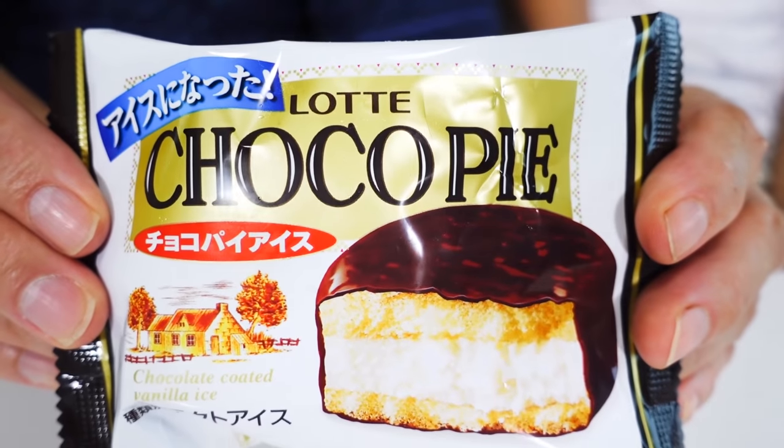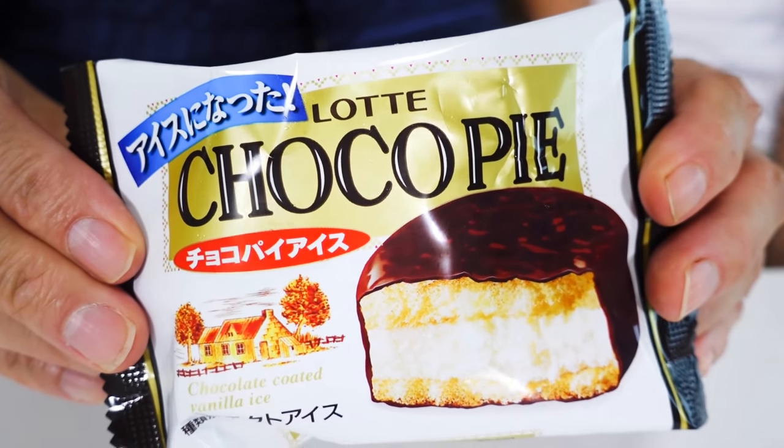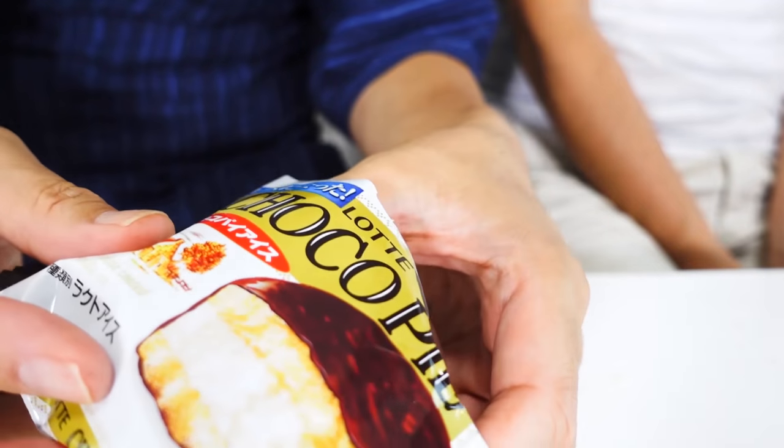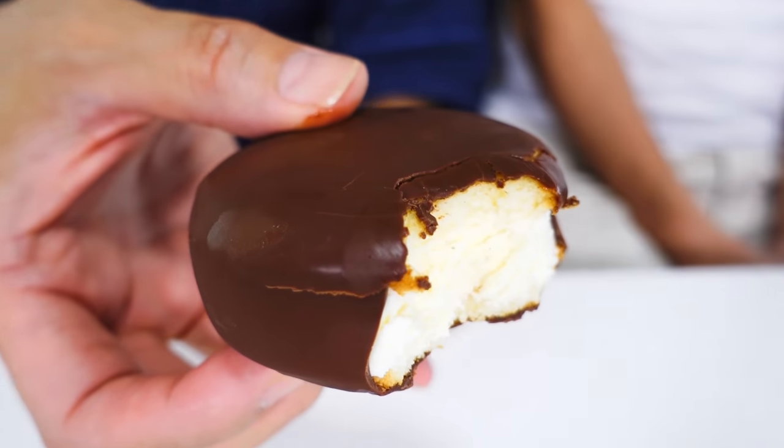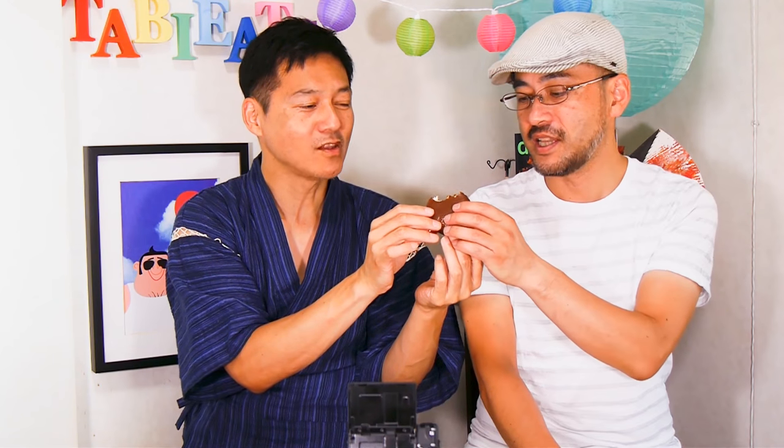Well, I secretly bought one more. Oh! I got one more. Yes, I got the ice cream version of the choco pie. Choco pie? Yes. Today is not snack day. Well, this is ice cream choco pie. Really? I've never seen. Lovely, lovely, lovely. Choco pie.